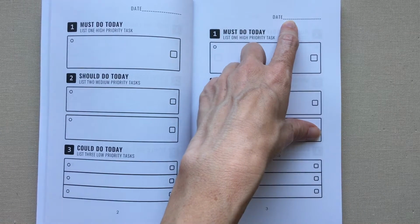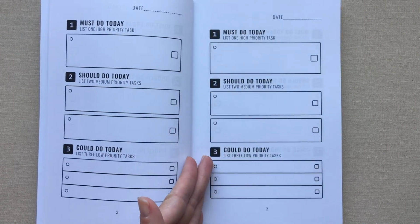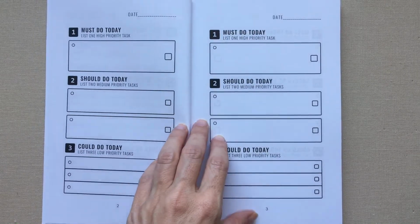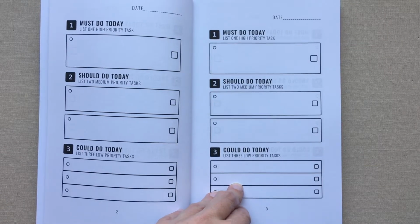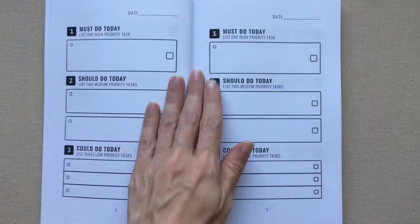I like how they have a place for the date up here. I like how the boxes are big. And I like how it's simple and it doesn't try to fit too much on one page. Because many days I have found with this, I will actually use 2 pages per day. And that's fine because I start with what I think I can do. And if I get it all done, then I get to move on from there to start a whole other page and a whole other list of tasks.